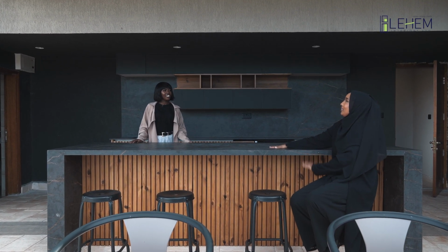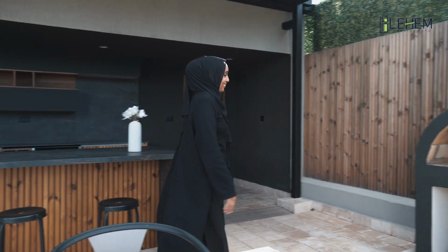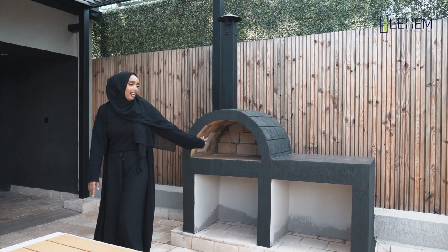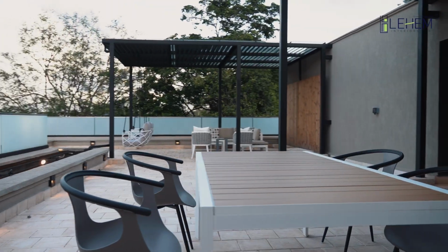It's quite lovely. Oh, and yeah, we have a pizza fireplace. Wow. It's very nice. It can keep you warm and you can still cook on it. And after you've done cooking, you can sit here with the family and enjoy your meal.